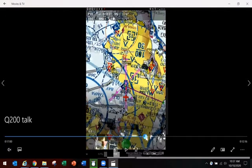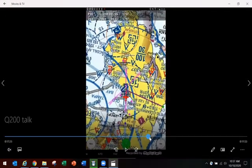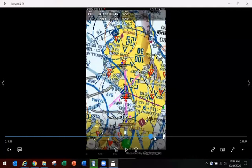But I'm landing on runway 18, and you land, and then as soon as you get down to stall speed, the airplane brings up a taxi program, so you can watch the airplane just taxi all the way back. And I zoomed in a little bit there.